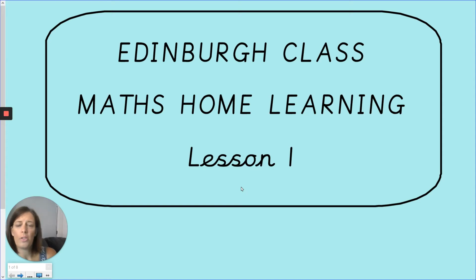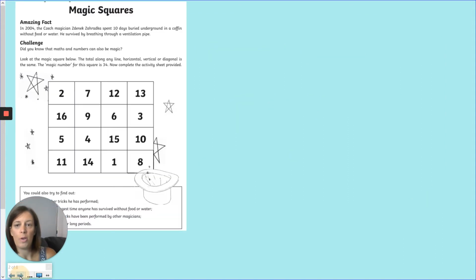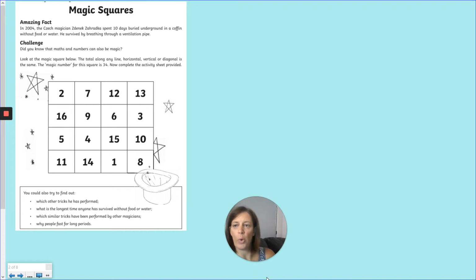Hi everyone, so we're going to have a look at our maths home learning this week, and I thought this week, because it's the last week of year 4 lessons, that we'd have a look at a few puzzles and problems. So we're going to start off with a nice straightforward one today. Magic squares. We'll start off with this amazing fact.